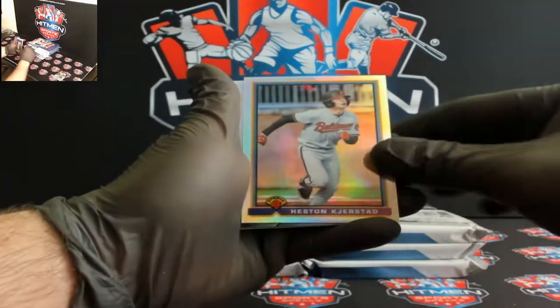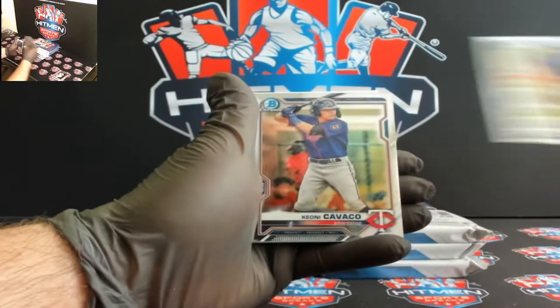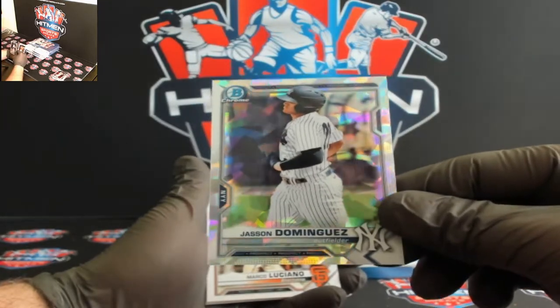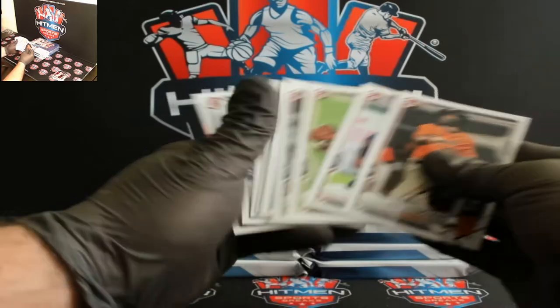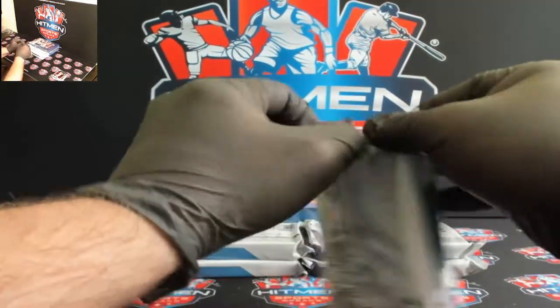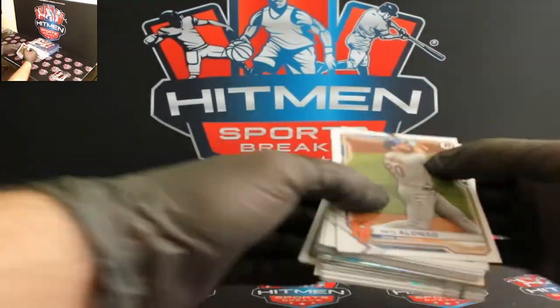Bobby Witt, Kerstad, Jasson Dominguez, Josiah Gray, Alvarez, Cavaco, Reyes. That was a nice one for the Yankees. Dominguez, cracked ice. There you go. Nice as last year's product. Okay. Still a nice one though. Not bad.